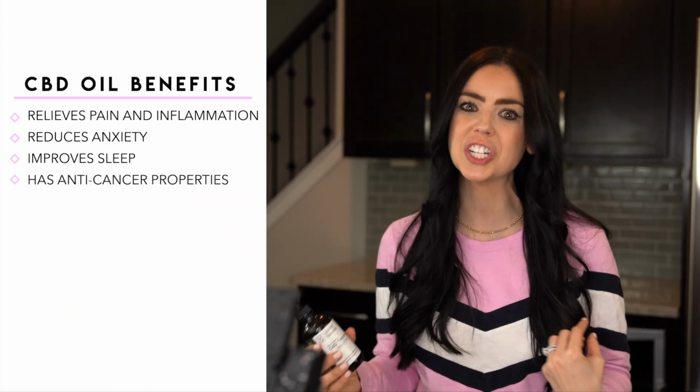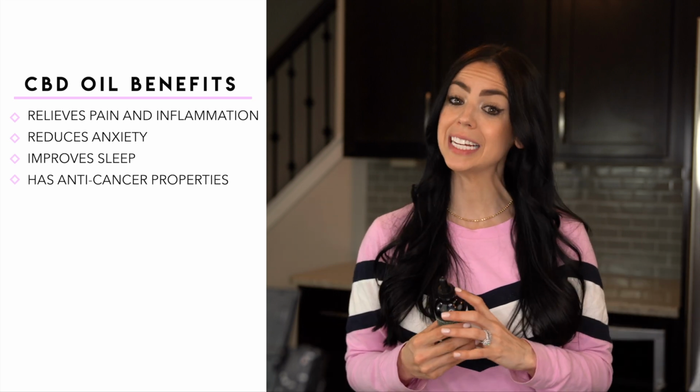It's anti-inflammatory, it helps with anxiety, it helps with digestion. There's a lot of benefits to using CBD oil, and we're going to include it into our bourbon drink today.